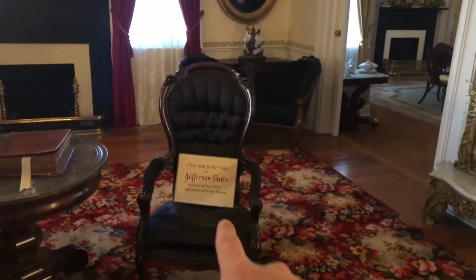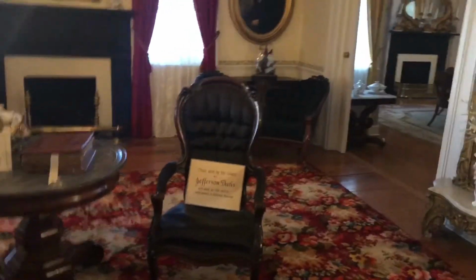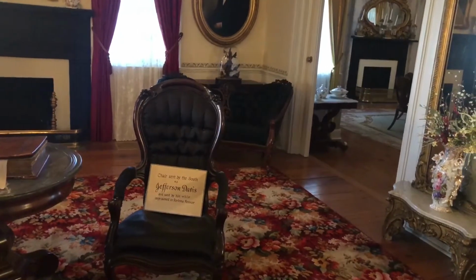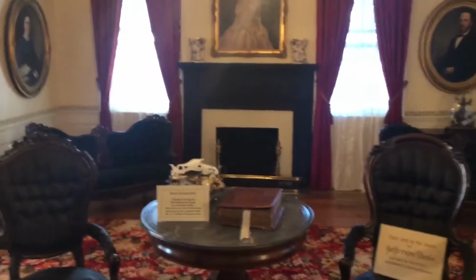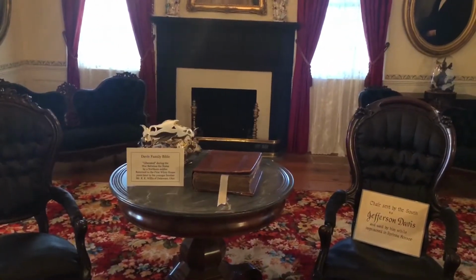Here's the other side to the parlor. This chair here was a gift to Jefferson Davis. It says it was sent by the South to Jefferson Davis and used by him while imprisoned in Fortress Monroe. And on the table here is the Davis Family Bible.